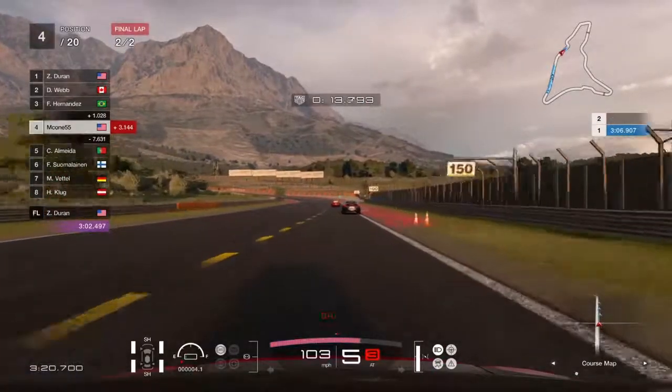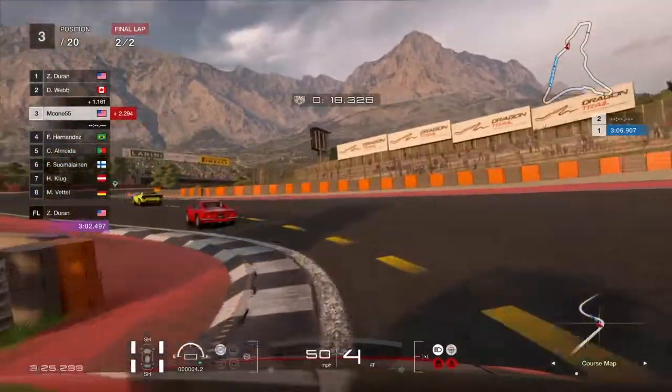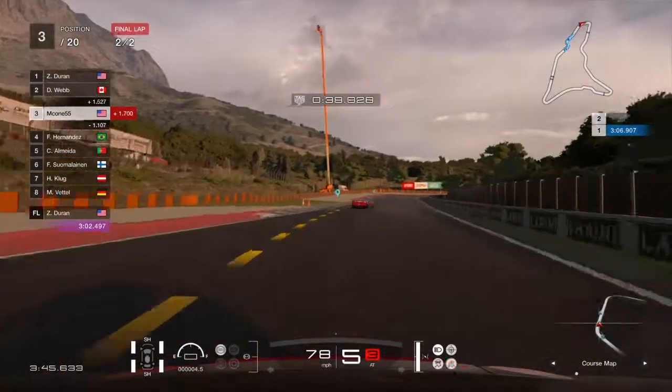Triple digits. Triple digits. And I guarantee I'm getting about 45 miles to the gallon right now. That's really how it be.